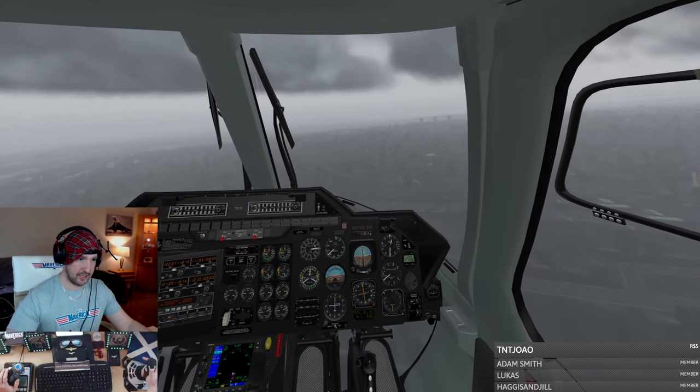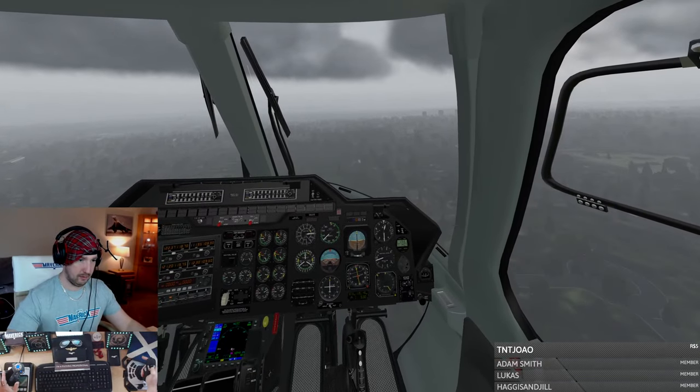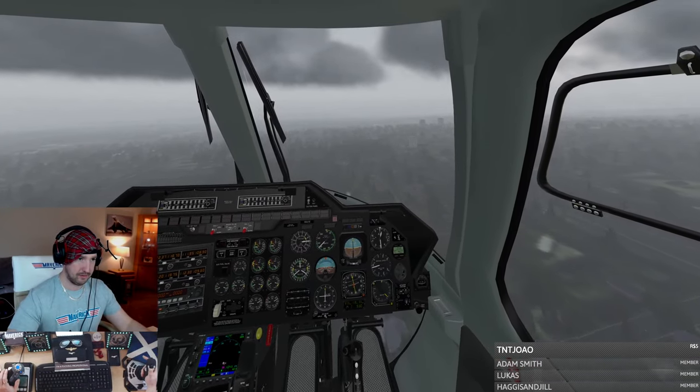Alright, we're approaching the city centre of Aberdeen. I'm going to start slowing the aircraft down now. Patient comfort score is still 39 out of 40, so this guy's back is still in good shape.